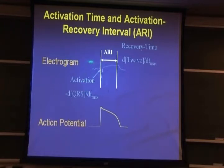From the electrogram, the activation time is determined as the time corresponding to the sharpest downslope of the QRS, whereas recovery time is the time corresponding to the steepest slope of the T wave. And the interval between these two, the activation recovery interval, has been shown to correlate well with the local action potential duration in experimental studies. And this actually reflects the local repolarization properties.